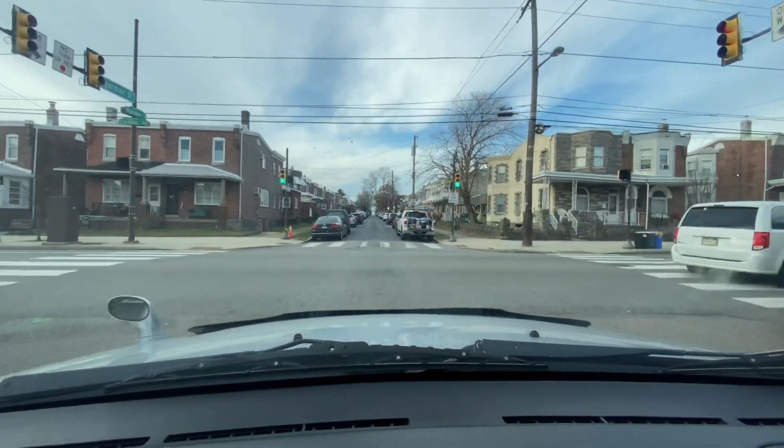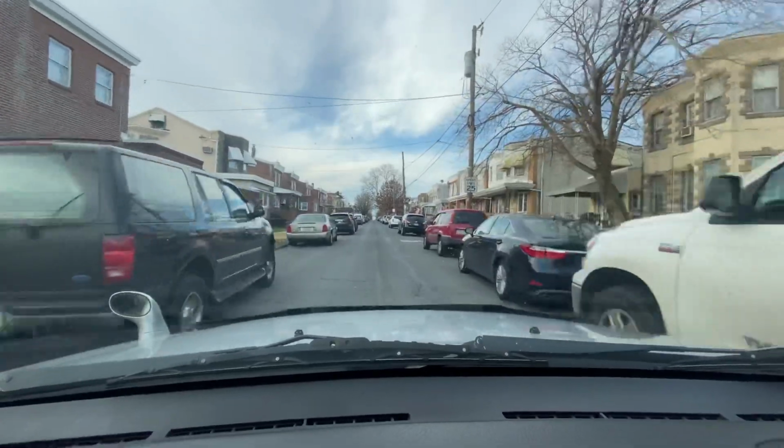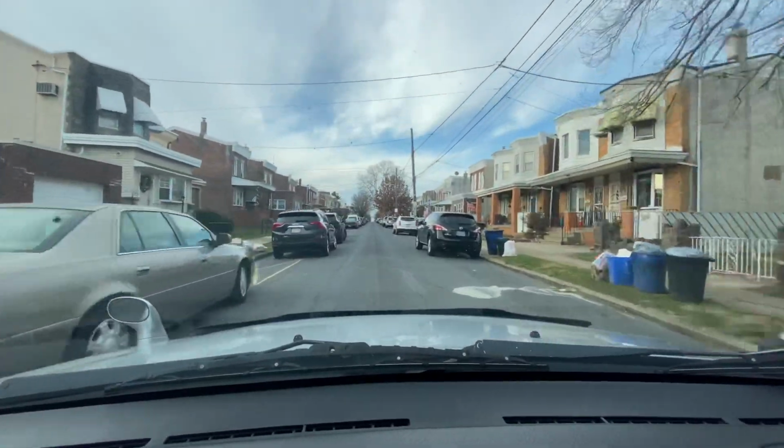Yo! All right, we're on Princeton and Hagerman. We're crossing over. CRV squad. I see a CRV right there on the right-hand side.